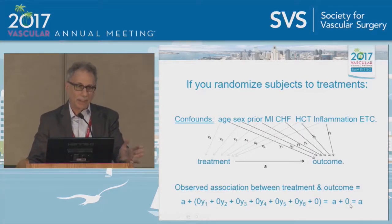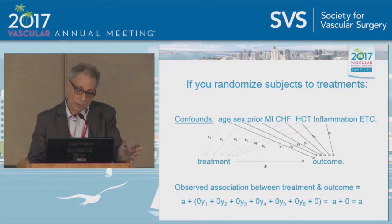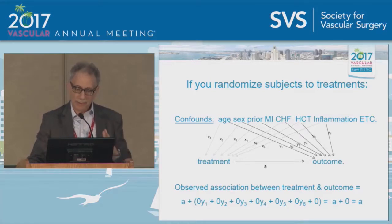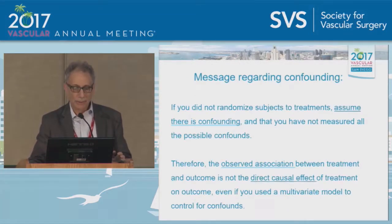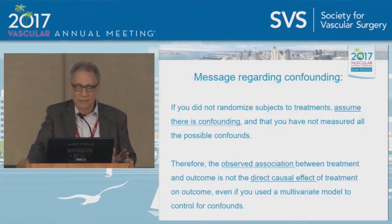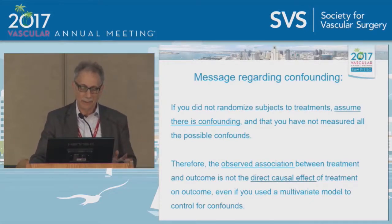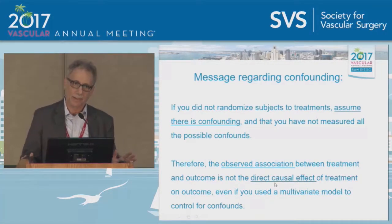So randomizing is great, but as databases become larger and they contain more information, we're getting more and more database studies, retrospective studies, and those are becoming more valuable. So this is the key thing in retrospective research. But you have to realize that even with multivariate statistics, you can't measure every possible confound, and controlling them doesn't really remove all their effects. So you have to assume they're still confounding. And therefore, the observed association and the direct causal effect are not the same thing, even in the multivariate model.